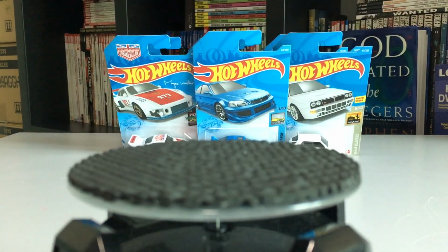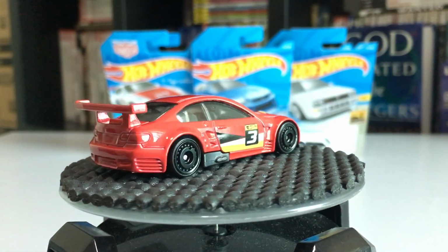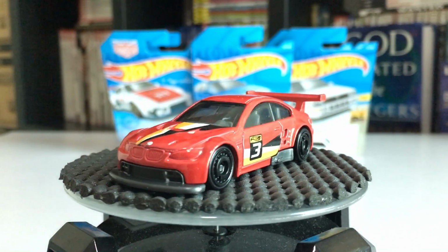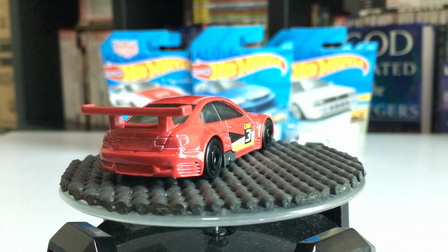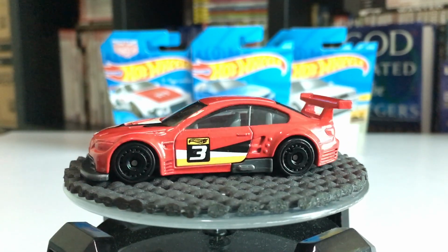Let's focus a bit. Come on. Yes, it is. Look at that. All red without any headlights or tail lights, stamped there on the side and on the hood. Yep. Really wish it had at least headlights. But that is beautiful. Look at the wings there.